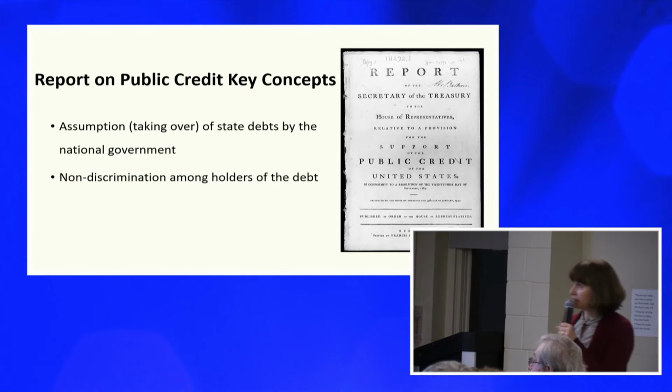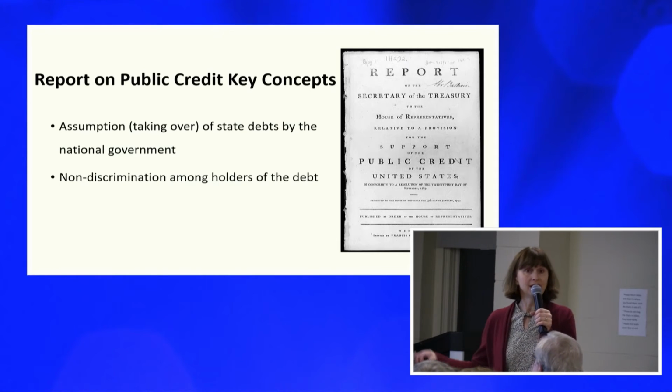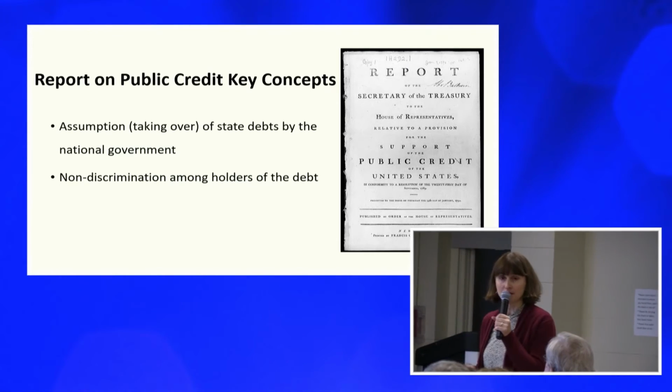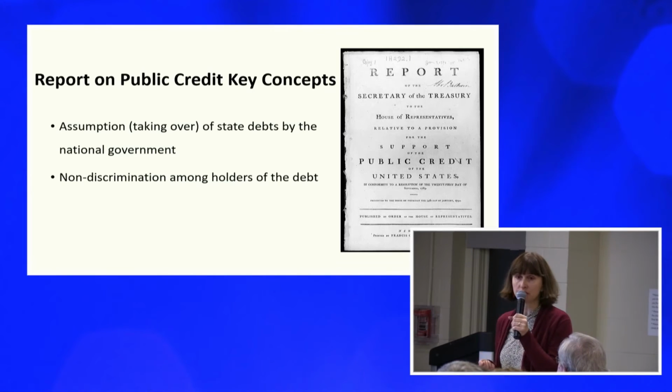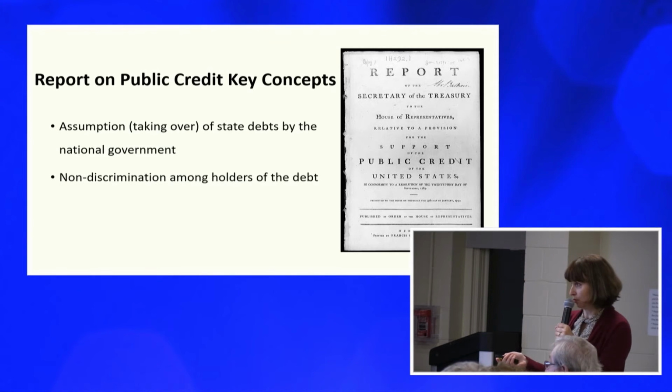So, of course, there was a lot of outcry because some of the states, like Virginia, for example, had already paid their debts. But other states like Massachusetts, New York, New Jersey, the states where the war was going on, most of the fighting was going on, those states were deep in debt. So the assumption of the debts actually helped out the whole country.